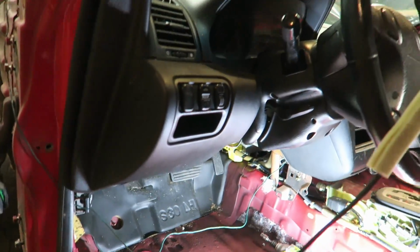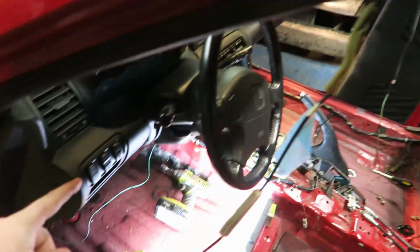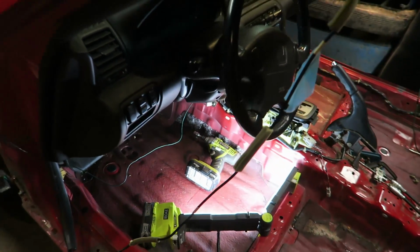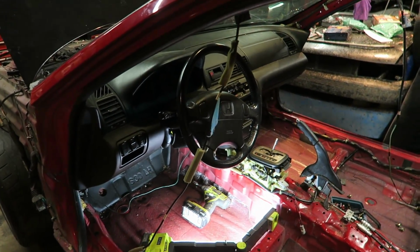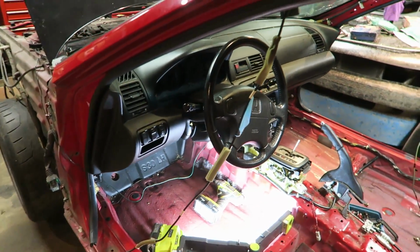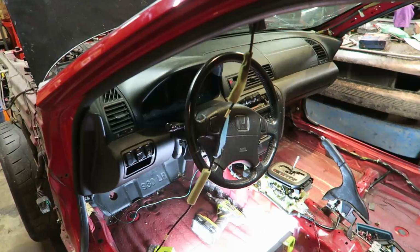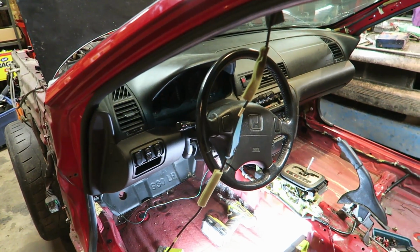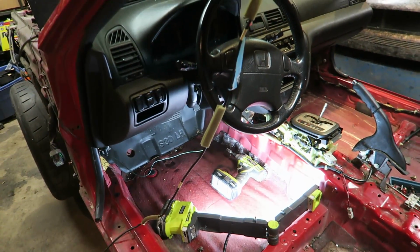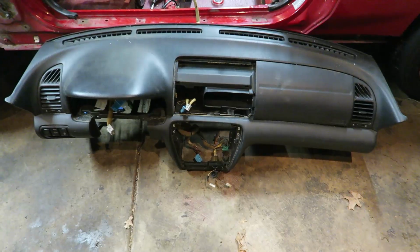I mean, you could cheap out and make it run a little bit shallow, but when I build these cars, I like to do them as safe as possible. I've been building them for a while, so I kind of have a way that I like to do things. So out comes the dash and hopefully a bunch of weight with it. And yeah, it's just a lot of work. So we're gonna get taking that thing out.